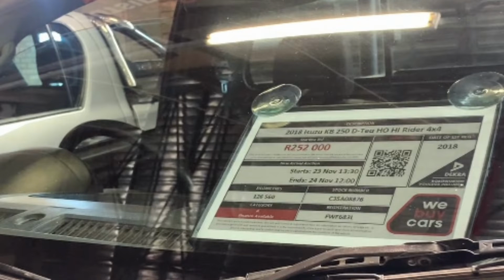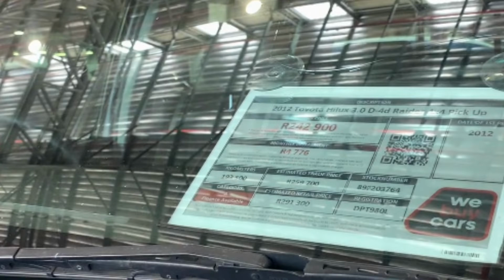It was followed by my favorite workhorse, the Isuzu KB 250 diesel. It was going for 252, so you're probably looking at an installment of like 5,000 to 6,000. And then followed by the Toyota Hilux 3 liter D4D. I don't know why this car is still expensive. It was sitting at a mileage of 190 and going for a price of 242.